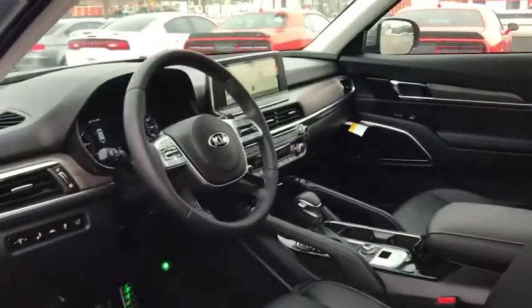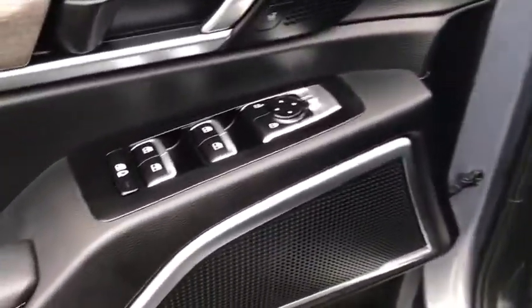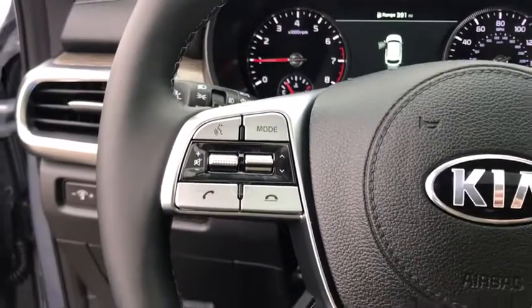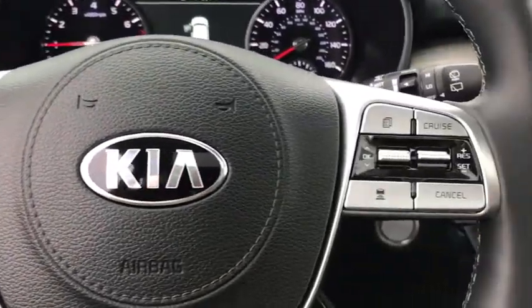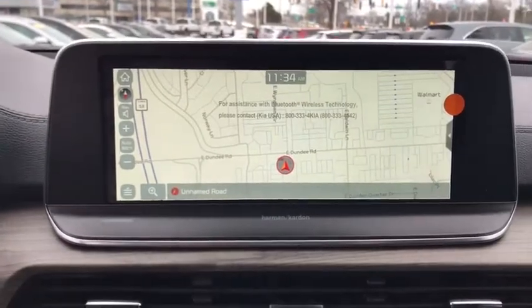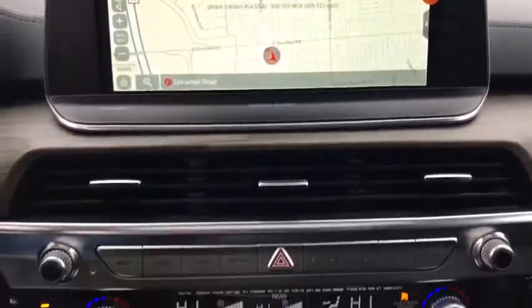Power liftgate, navigation system, traction control, power passenger seat, leather-wrapped steering wheel, dual airbags, alloy wheels, power steering, four-wheel disc brakes, heated front seat, fog lights, power windows, electronic stability control, rear window defroster, security system, trip computer, compass, brake assist, tachometer. Wouldn't you look great in this vehicle?